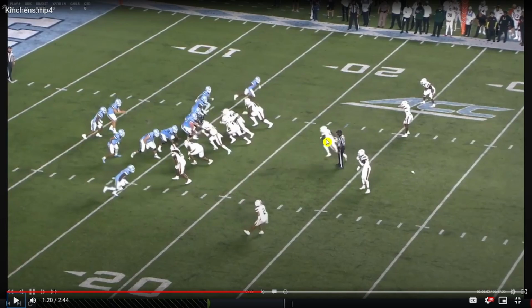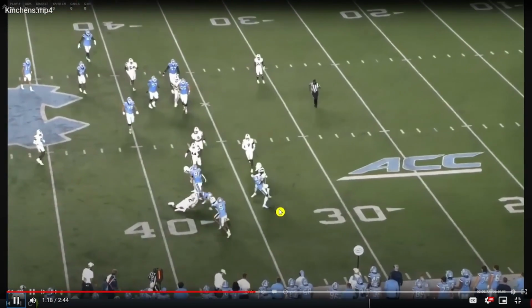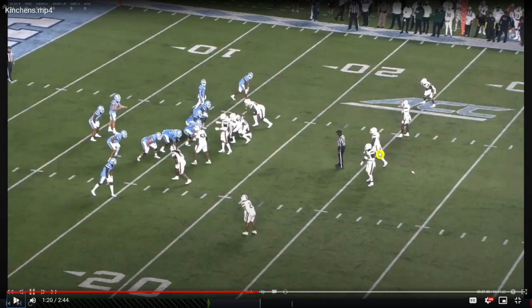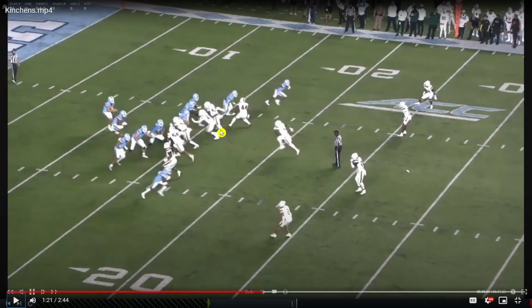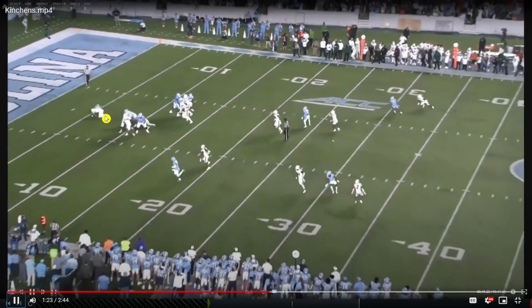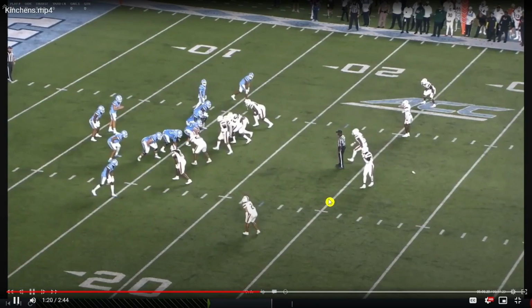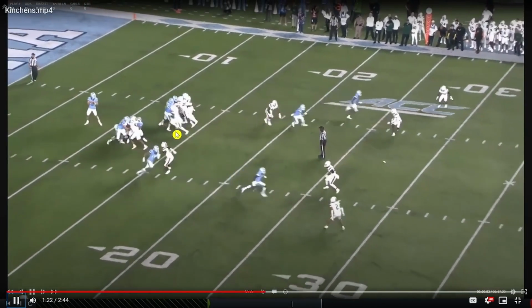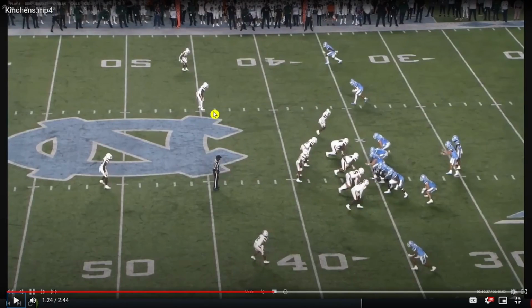Miami didn't do this a whole lot, but you saw him creeping up a little bit. We'll rewind it just a hair. Creeping up right now. Boom. Time the blitz. Already plenty coming in. They disguise it, right? 2 drop. Nobody picks up Kinchens. Look at the closing speed. Boom. Really impressive. We'll run it one more time, full speed. Goodness sakes, what a play.